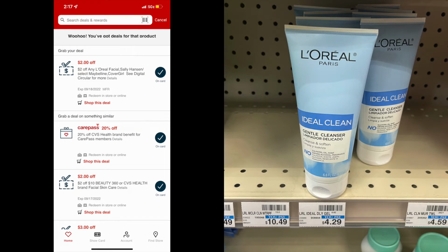The next deal is on this L'Oreal face wash. I've gotten this before and I really like it. These are $4.29 each. There is a $2 store coupon on the app, bringing this down to $2.29 each. But the great thing about this is it goes with your spend 30, get $10 back in extra care bucks. So if you are looking for items to enhance your spend 30, get $10 back, you can definitely pick up one of these to go in your transaction. So pretty great deal on the L'Oreal Paris. I've gotten this for free once with a coupon, but check it out.